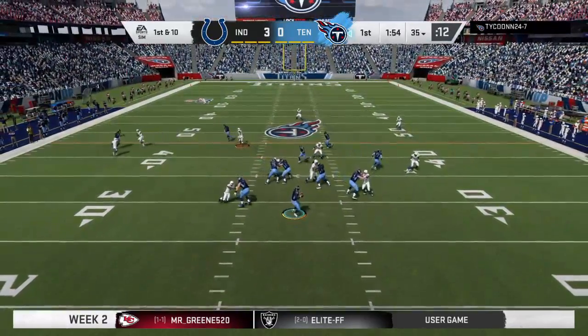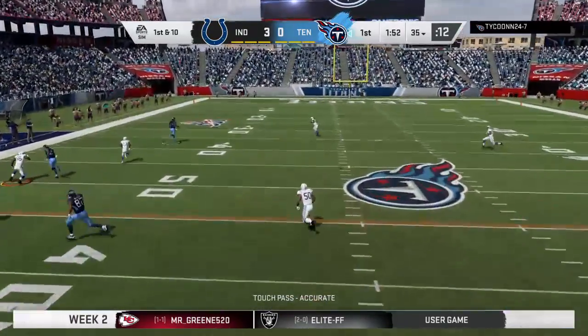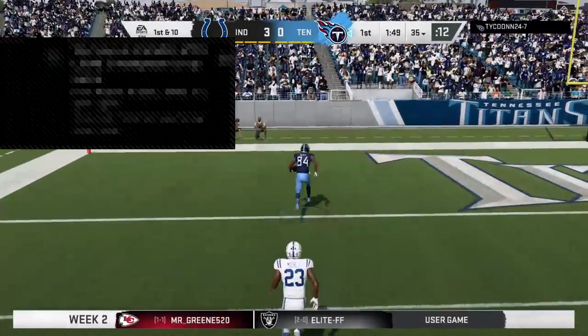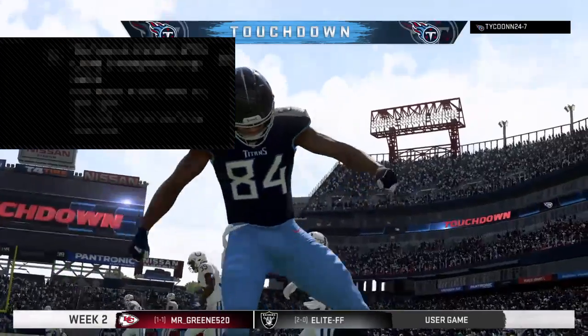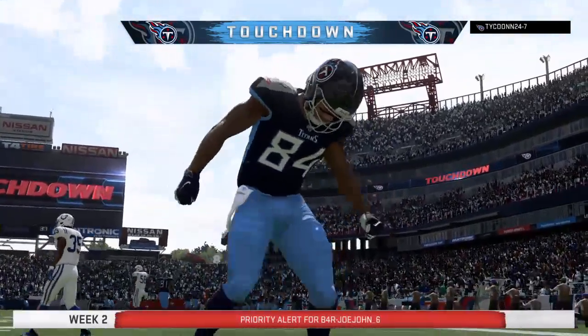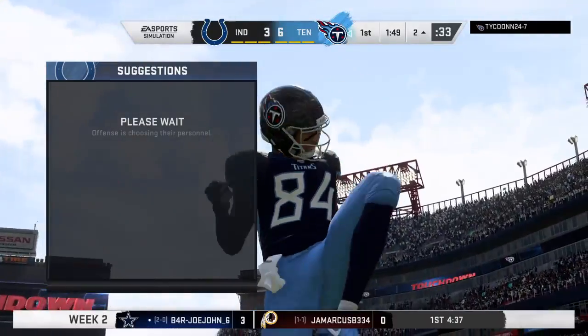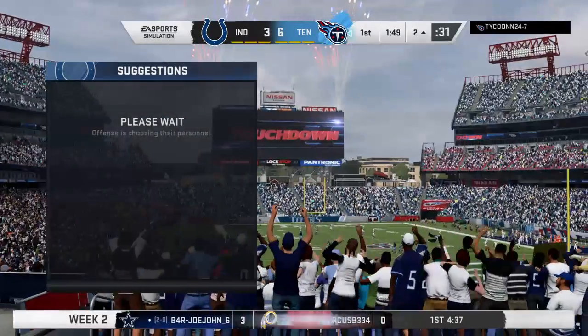Now Mariota uncorks one for Davis. That's caught inside the 20. Touchdown, Titans. Corey Davis, his first touchdown here of the new campaign. And the Titans have taken the lead.